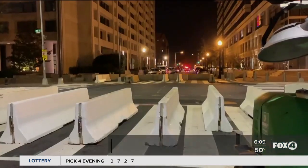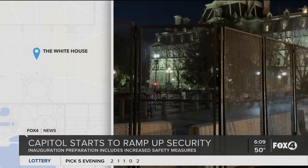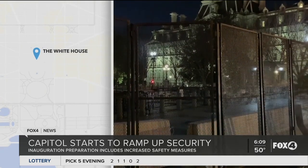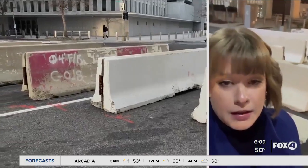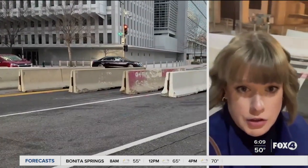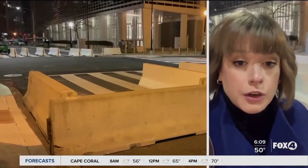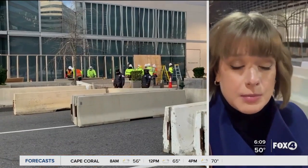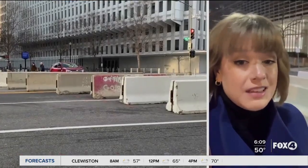I'm Kellen Howell in downtown D.C., just a few blocks from the White House, where street closures and other security measures are already being ramped up a week out from Inauguration Day. As you can see behind me, officials have already started blocking off streets with these large cinder block barriers. Now, this is pretty typical of an inauguration, but they put these roadblocks in place a week before Inauguration Day. That's a lot earlier than we've seen in recent years.